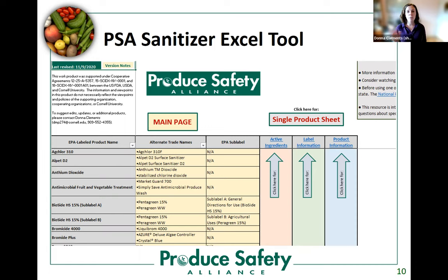I'll show you a few screenshots throughout this talk, but this tool is broken up into a couple of different columns. The first one that you're looking at here is the main page. And this lists the EPA labeled product name and alternate trade names. These are all pulled directly from the EPA's website, and we really don't make any changes or edits past the website, because we want this to be directly pulled from the information that is included in the EPA label.